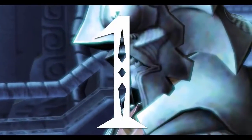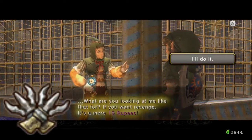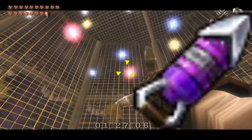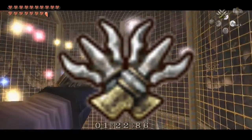And number 1. Let's be real here, the double claw shot makes Link Spider Link. There's nothing bad about being Spider-Link. What is better than a hook shot? Easy. Long shot. Better than a long shot? Easy. Claw shot. Between that and a claw shot, 2 freaking claw shots.